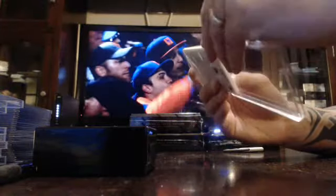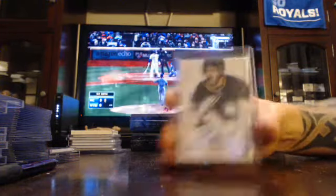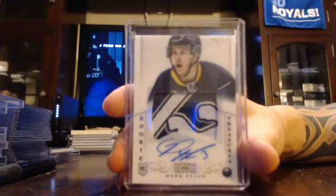And finally, you've got your RPA. It is a nice patch in here. Number 299, 3-colored rookie patch auto, going to the Buffalo Sabres, Mark Pesic, to 99, finishing out box one.